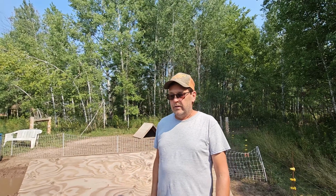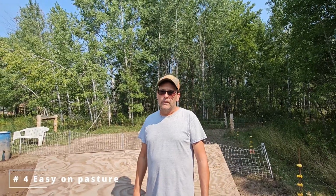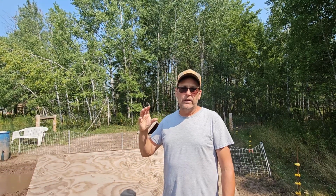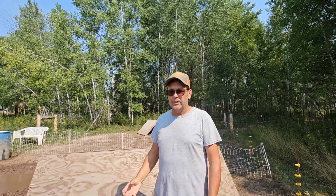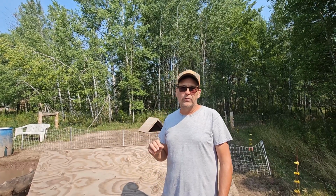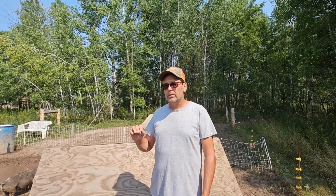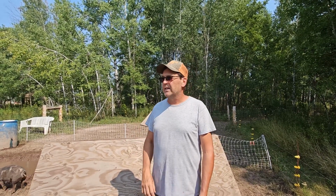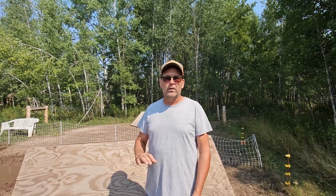Number 4, they're easy on the pasture. One reason that we got these pigs is because we didn't want the pasture getting torn up from traditional pigs. These pigs have shorter upturned noses, so it really keeps them from getting deep in the soil and rooting up the pasture. They will nose the pasture a little bit. They'll turn over the soil sometimes if there's something really good down there that they want to get to. But for the most part, they graze.